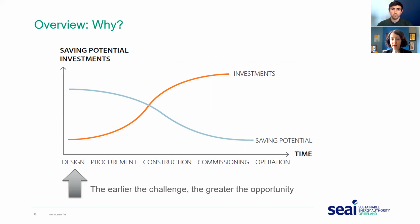This is because of the lock-in effect of building something inefficient. Once an asset is built, it's expensive to change it. This emphasizes the importance of considering energy efficient design as early as possible in your design project. The sooner you begin, the greater the scope for significant changes.